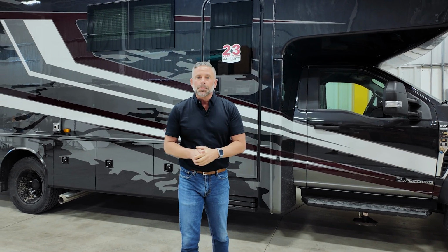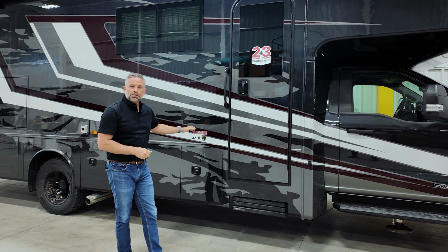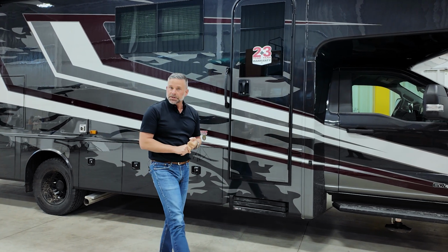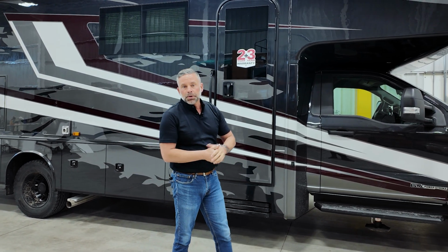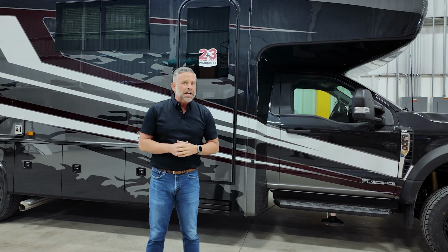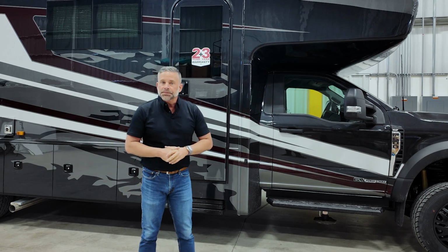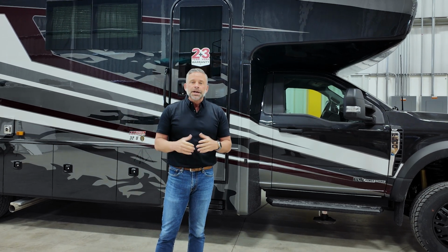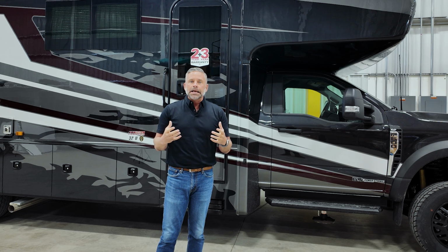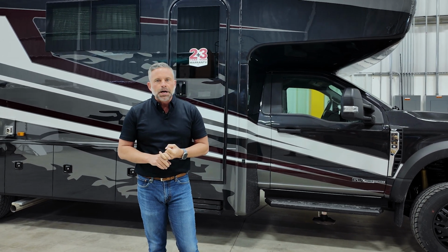So first and foremost, this has the Easy Drive Premier suspension package on it. So first I'll go through the suspension components. We are putting Koni FSD shocks on this coach. FSD shocks are frequency selective dampeners. Those are exclusive to us here at Entegra Coach, and it's a great shock. It is not just a stability shock, but it's also a comfort shock.